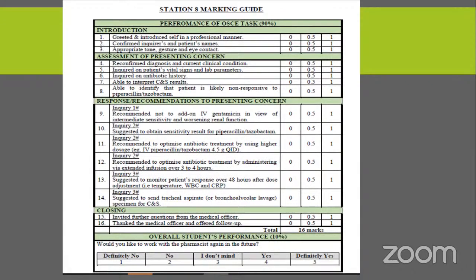Okay, I have 5 minutes left. Okay, I'm almost done. Appropriate tone and gesture and eye contact. That's one of the communication skills. So that is number one, the first thing that you are assessed on.